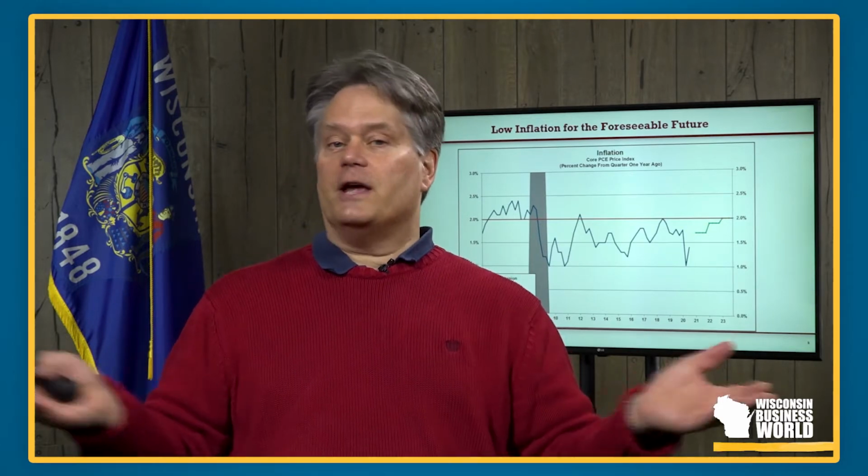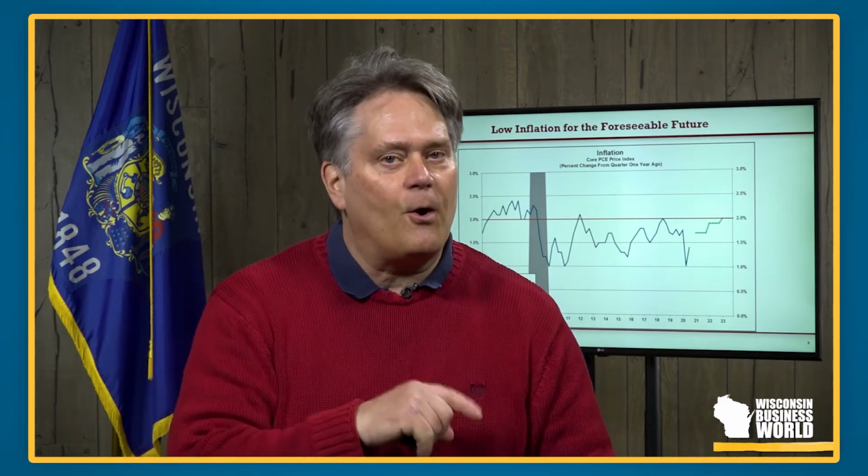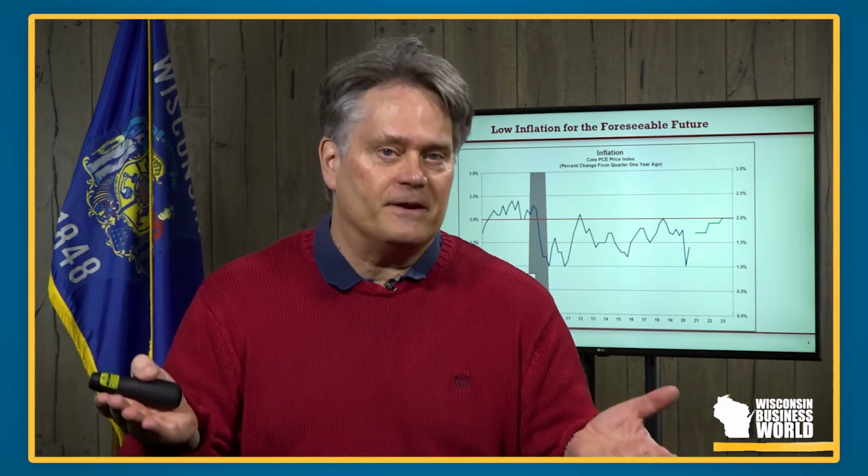Well, how has inflation been the last few years? Well, notice my blue line on the chart. It's kind of been below that gold 2% line. So the Federal Reserve has basically been saying the last 10 years, we're not getting inflation high enough. We want prices to be rising a little bit faster.